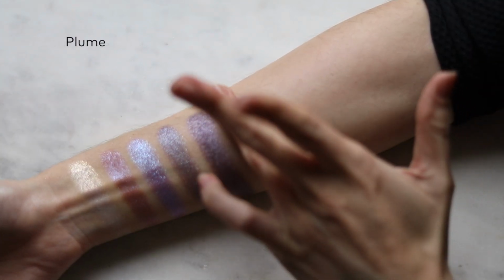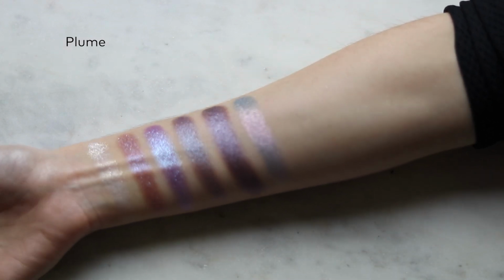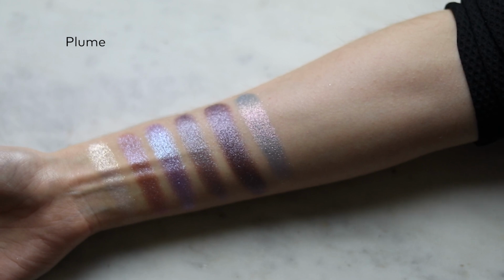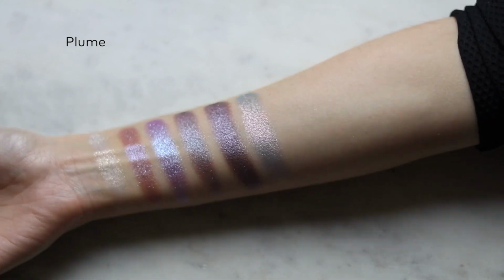This is Plume, another one that's very smooth. This is such a cool shade. It has a bluish, purple, grayish base, a very light base. And then it has these purpley pink sparkles that shift gold. It's a very cool shade.